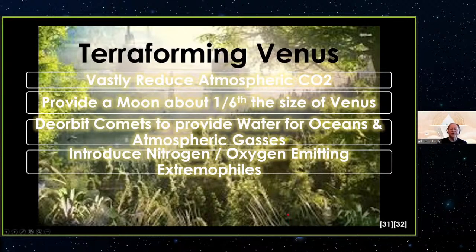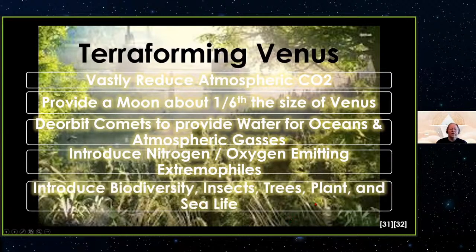to replenish that atmosphere. And finally, we would introduce biodiversity, insects, trees, plants, and sea life once we had that planet cool down enough where we could actually begin introducing things from Earth on Venus. And so that's how we would begin terraforming Venus.